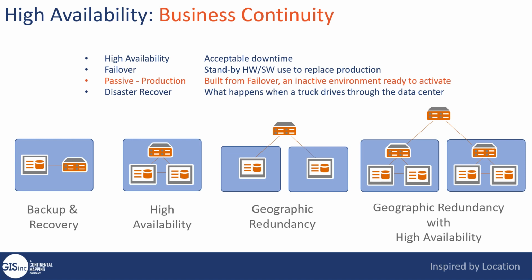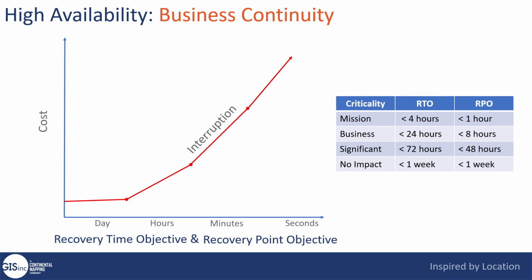And I think it's important to understand the cost associated with achieving some level of business continuity, whether it's mission critical or business critical or significant or no impact at all. And the time it takes to recover, either from an outage from a system versus recovering from a point in time of data loss or an application deployment, things like that. And when you go from reducing that interruption from days down to seconds, the cost jumps up exponentially because you're having to provide that infrastructure to achieve that.